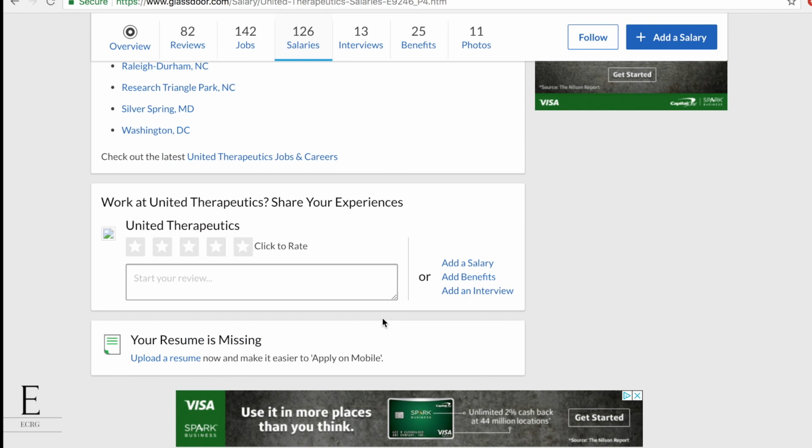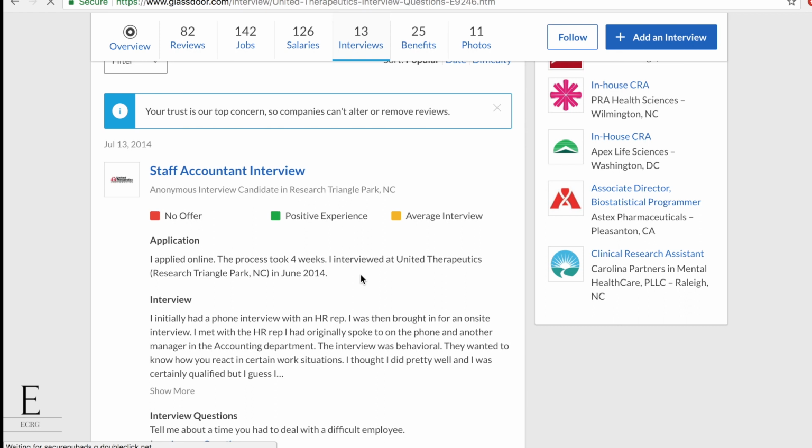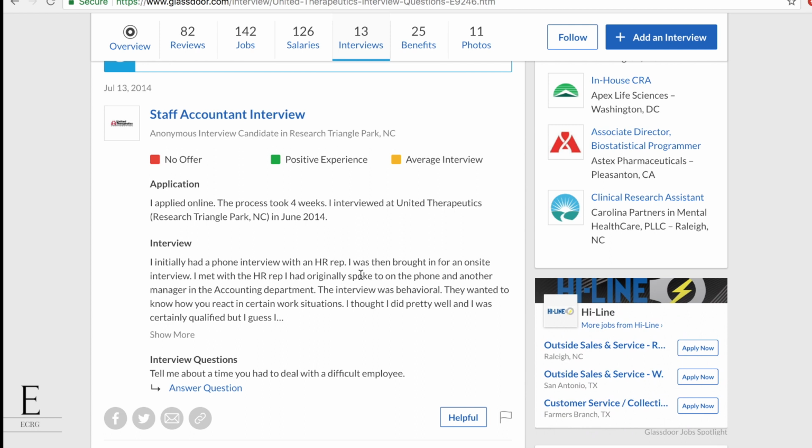Now let's move over to the interview process. I know because I've read this before that they have a pretty standard interview process. A lot of people applied online. So you apply online, then a recruiter will reach out and do a recruiter screen. Recruiter screens are pretty laid back usually, but theirs are more like an interview. So that's a preliminary interview.